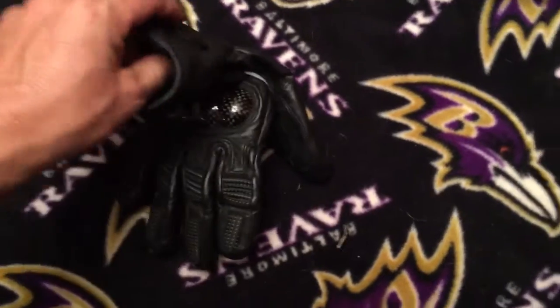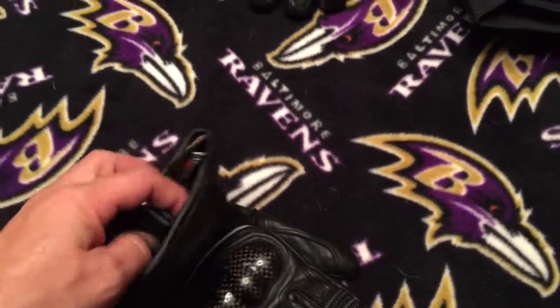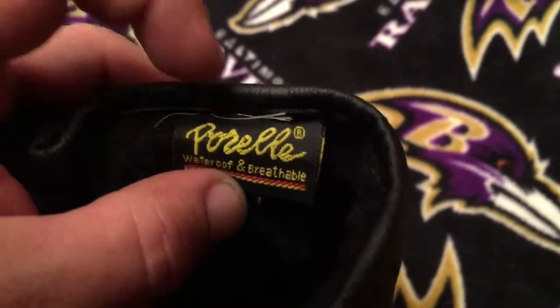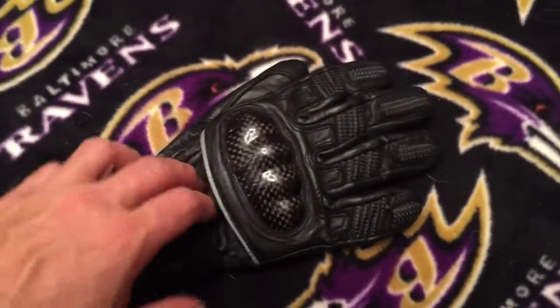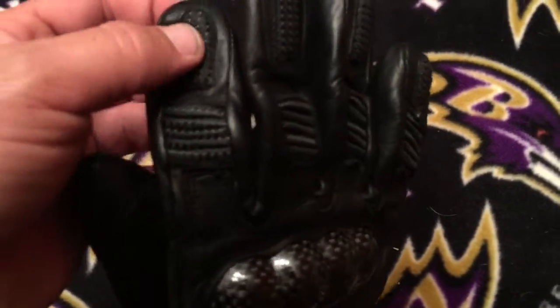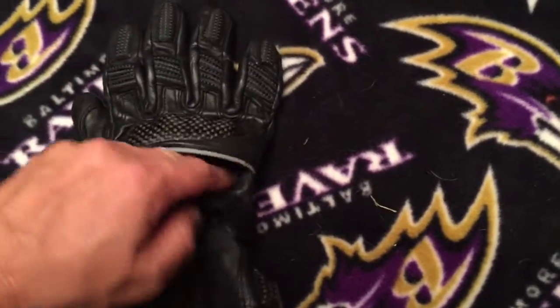I got these one year for a present. These actually plug in for a suit. Don't really plug them in. They're made by Perella, and it says that they're waterproof and breathable. Good hand protection, good knuckle protection. You know, it's got all the fancy stuff on it. These are a really good pair of gloves.